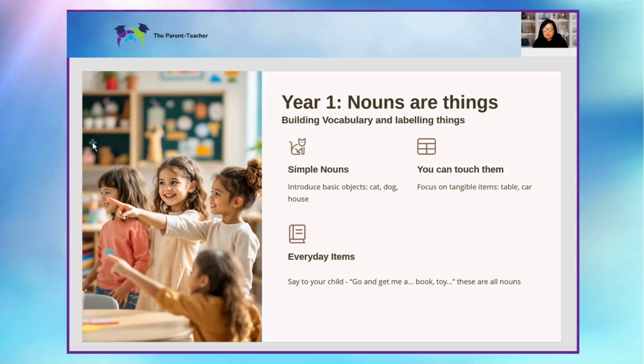So you could say to your child, go and get me a book, go and get me a cup, go and get me a pencil, pen, whatever. All of those things that they can go and get that are tangible, car, table, anything like that, that they can touch, those are all nouns. So children need to understand that things are nouns. So that's the first thing that they would learn in year 1.